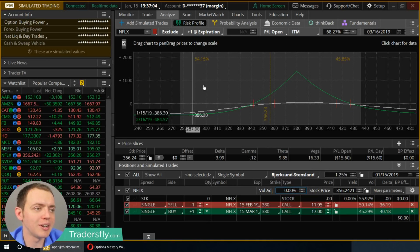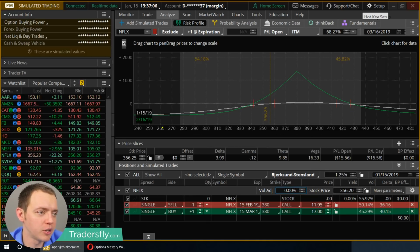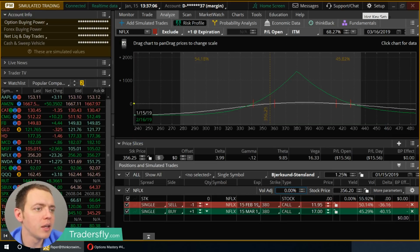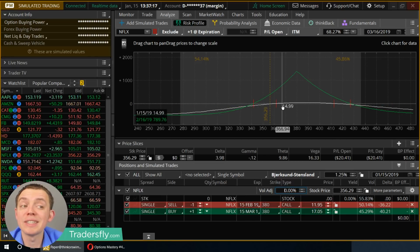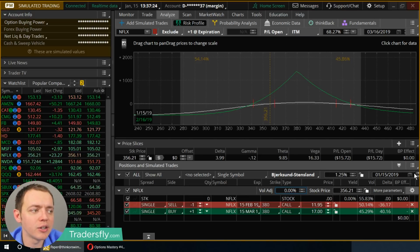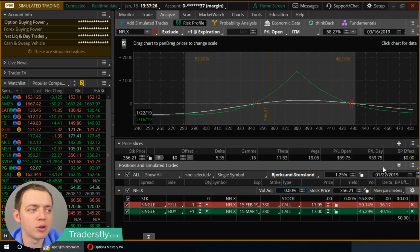Now you could position it a little left or right, bullish or bearish. This is the price of the stock. This one is Netflix. And this is the profit or loss you would make on the left and right. Now here is our zero line. So as long as you're in this white line, which is today's line, and the green line is the line at expiration, as long as that white line is a little bit higher, you're pretty much good. If it's above that zero line, you're profitable.